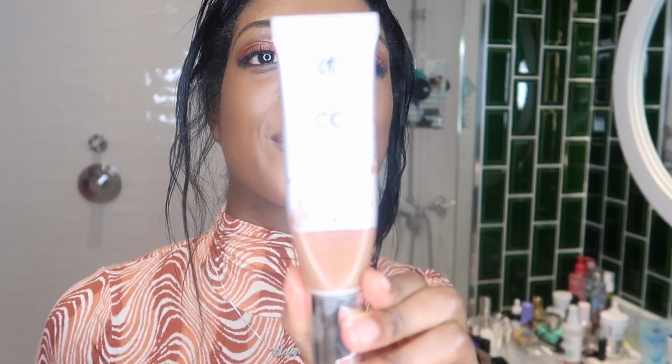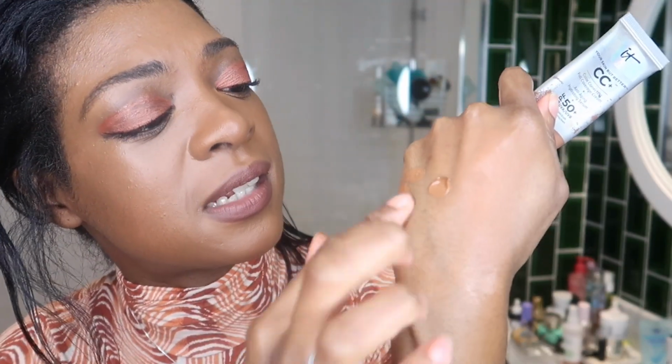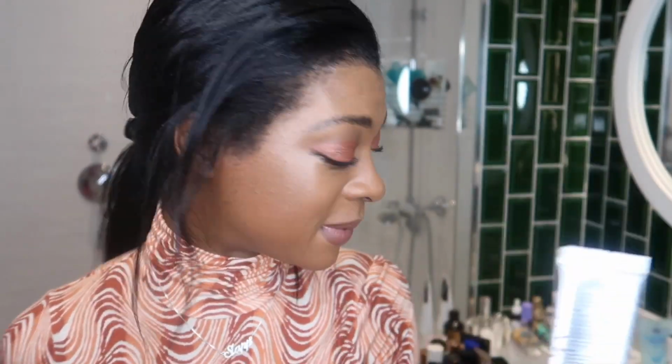Oh, next is the IT Cosmetics CC+. This is in the shade Deep. Annoyingly, this is an incredible CC cream, but it doesn't come in any darker shades than this. This is the darkest. Now you could technically say, okay, it's a CC cream, so it doesn't need to be perfect. Oh, I just used too much of it, what a waste. But it's super light, but super pigmented. One of my favorite things to use in summer. I've actually just rebought this again in the Black Friday sale, so I'm definitely keeping this.